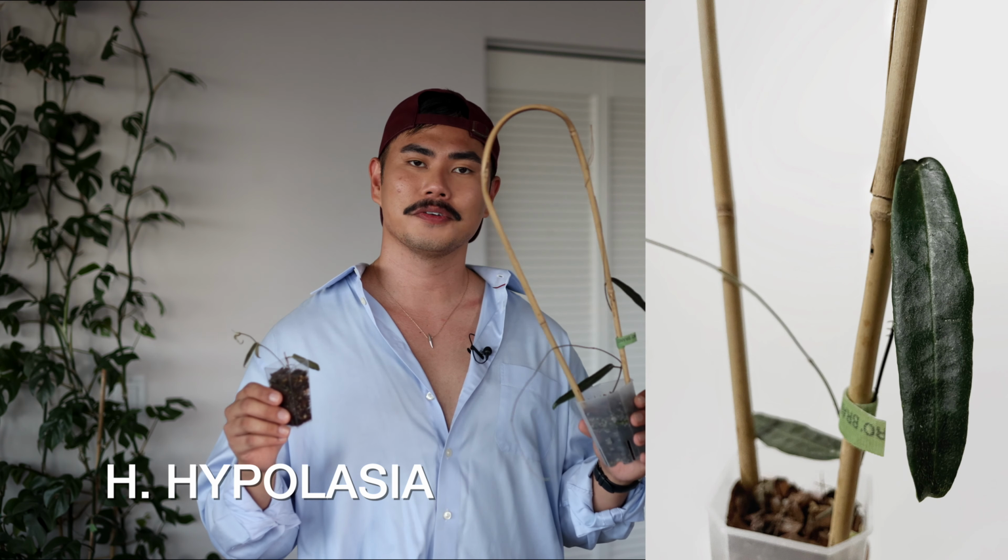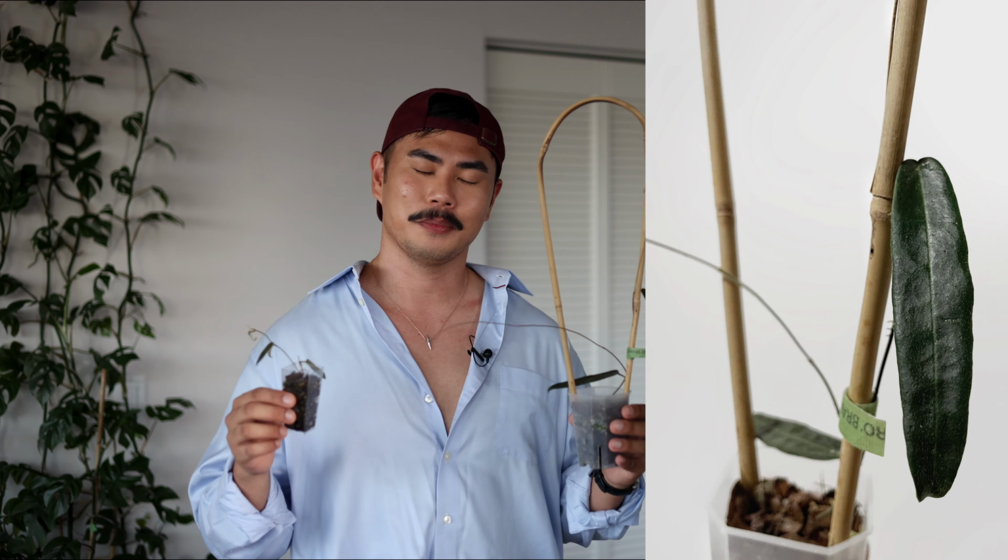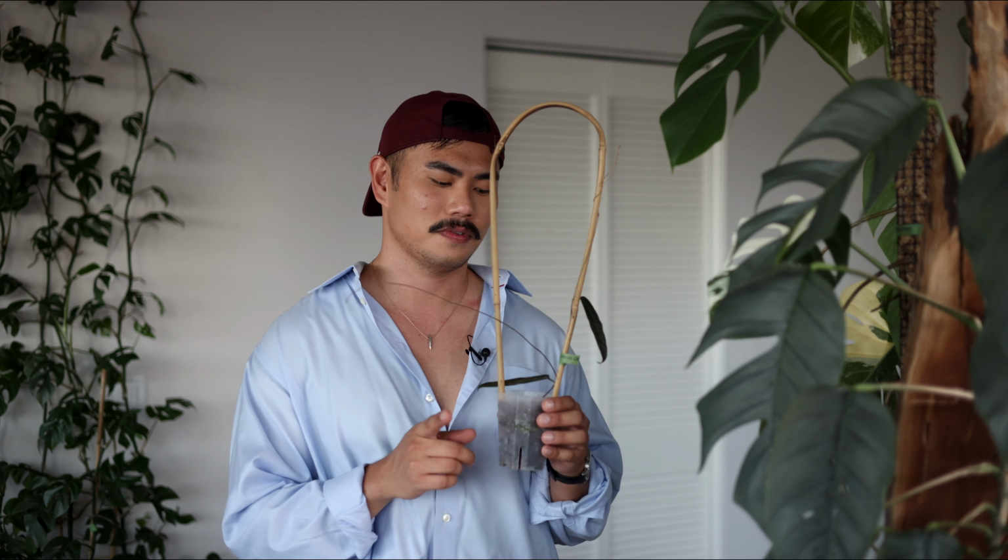8 different favorite Hoyas. The first plant that I have is Hoya Hypolasia. If you're into fuzzy and furry and pubescent plants, you're gonna like Hoya Hypolasia. And like many plants, I struggled to find this at the peak of when Hoyas were very popular. And I believe you can find a bunch of plants now.